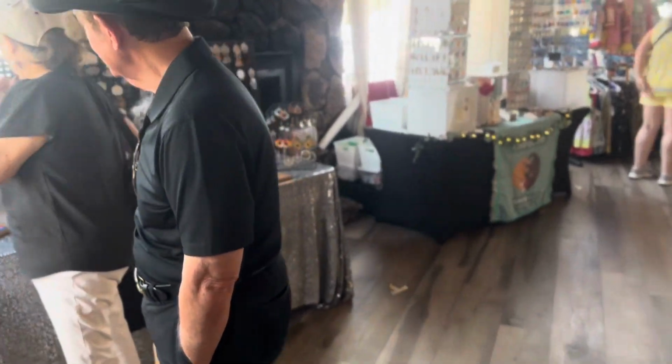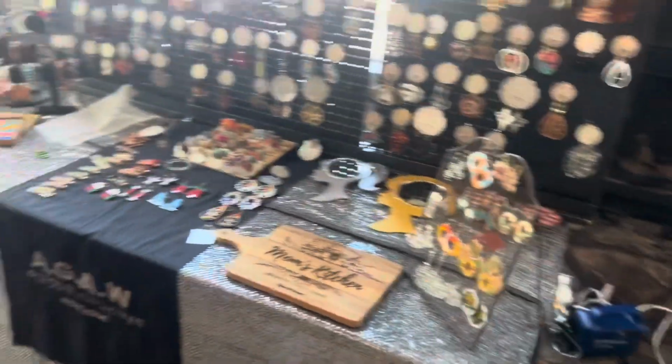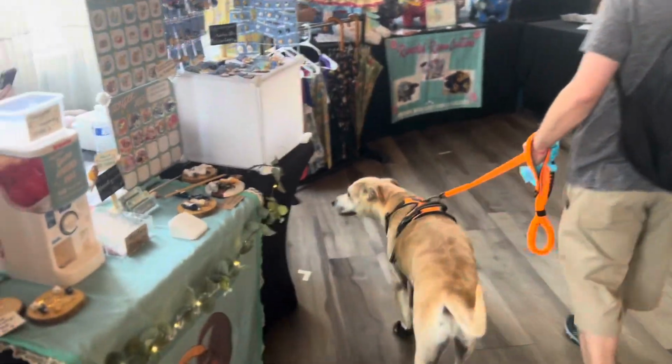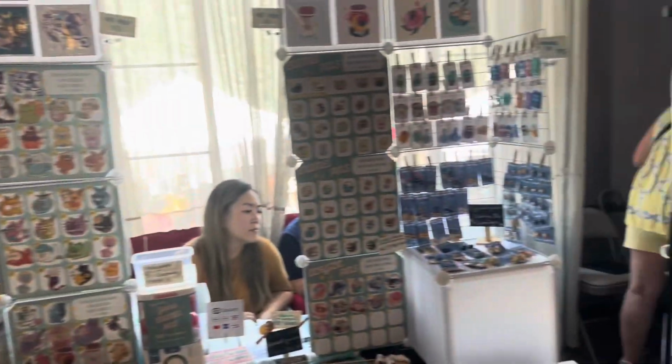They had the, or maybe it wasn't a bunny, I can't remember what it was, but you'll see in a second. Let's look at this jewelry real quick. I don't want to get ahead of ourselves. Trying to appreciate all the vendors, take it all in. There were a lot of dogs here, which I think is cool. It was very pet friendly. Not just service animals, all types of dogs.